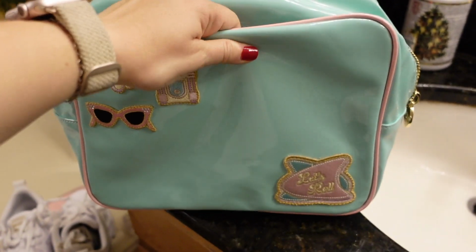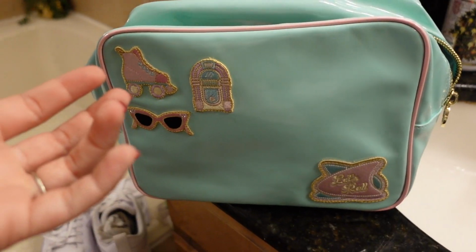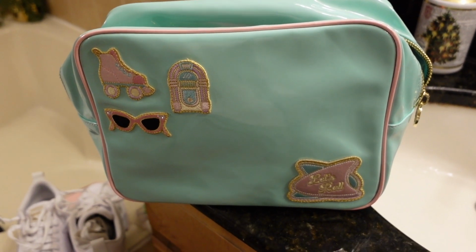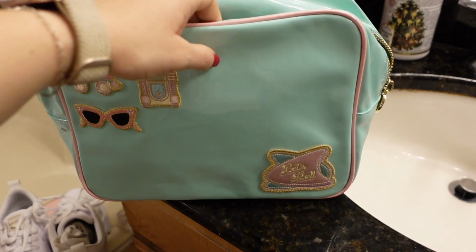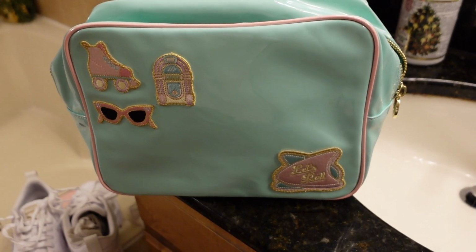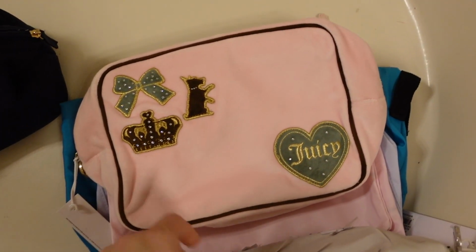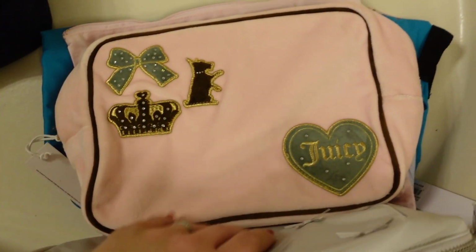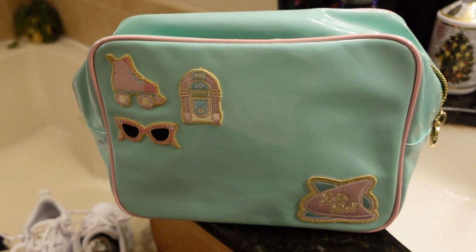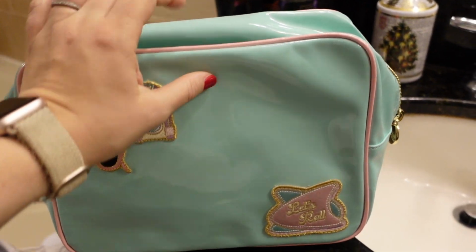But because it's this plasticky, what is that called? Polyester? I don't know. I was going to say polyurethane, but I knew that wasn't right. Good job, Daddy. Polyester, maybe? I don't know. Anyway, it's just this plastic material. I was able to clean it, which I'm so thankful for, because I have other Stonies. Had I brought my Juicy one that was that velour, it would have been completely ruined. So now this is kind of my travel Stoney, whether I want it to be or not, because I know I can wipe it down.